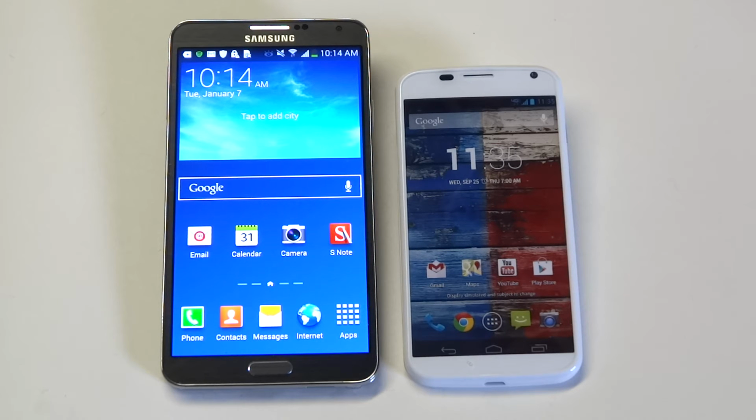I've used it, and honestly, there's nothing bad about it, but the Note 3 having 13 megapixels, there's going to be a difference there. Hardware, there's going to be a huge difference in these phones.